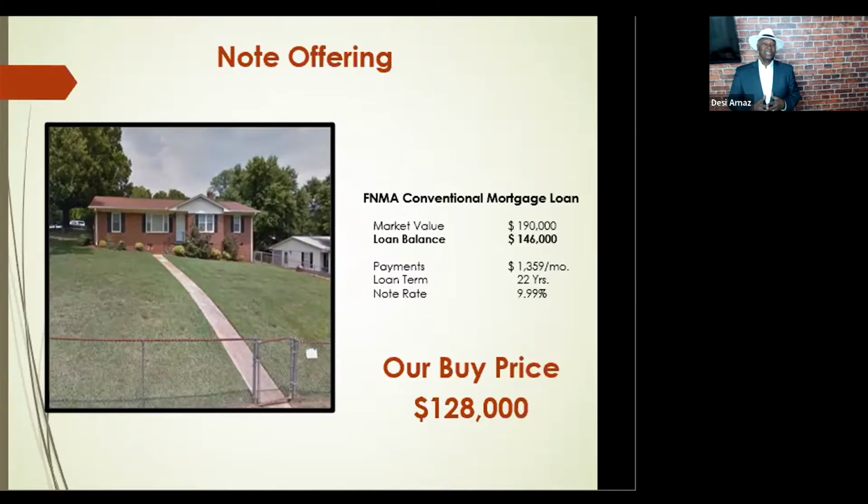You may be asking the same question that I asked when I first saw this type of scenario. I said, why would the bank sell it for less than what's owed? And the short answer is, I don't know, but they do. That's how the industry works. I didn't know that until I got into the industry, but that's just how it works. That's called a discount. These notes are traded at a discount. It's just how it works, so don't question it, just go with the flow.